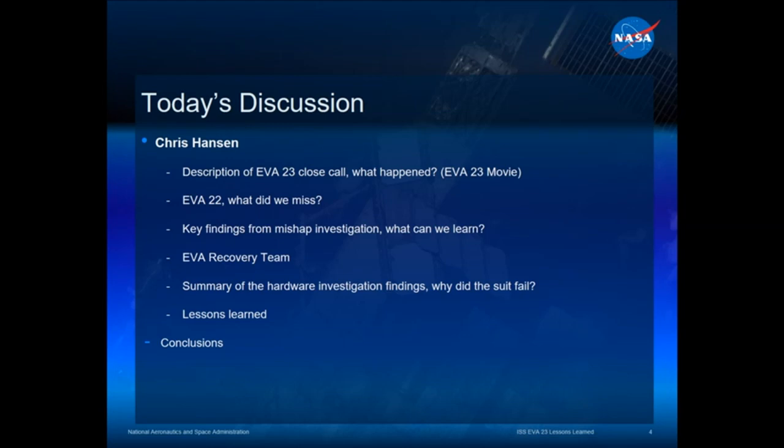Bill Gerstenmaier, who was the head of the human spaceflight program at NASA during this time, called this a gift. Our PAO folks didn't like that a lot, but he's right. What he meant, he wasn't happy that it happened, but it was a gift in that, in this incident that we're going to talk about, nobody was hurt and nobody was killed, and yet it was a serious enough event to make us look at ourselves and ask ourselves, how can we be better at what we do?